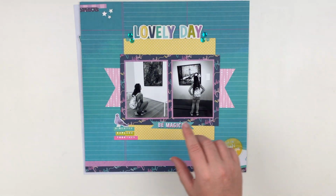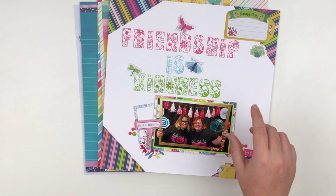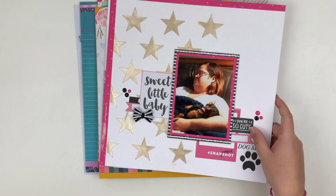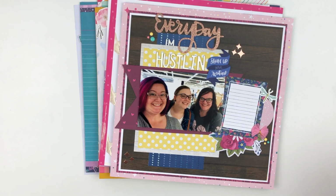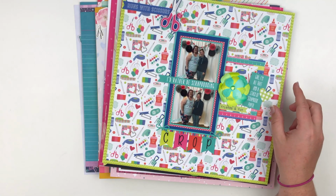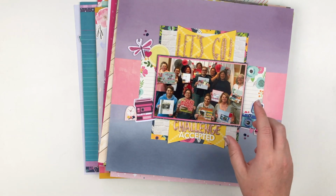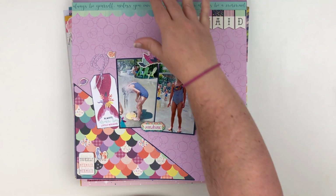So, yeah. Let's see. 1, 2, 3, 4, 5, 6, 7, 8, 9. This one is not mine, so I did not do that one. 10, 11, 12, 13, 14, and 15. So within the last month, I did 15 layouts, which is not bad for me.